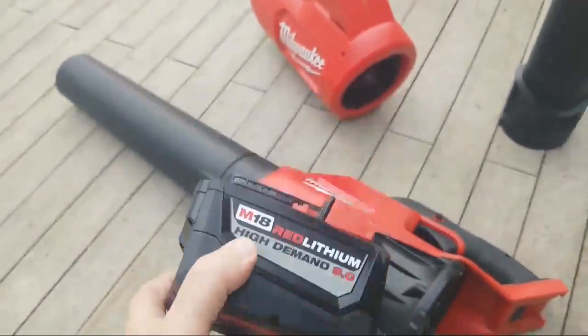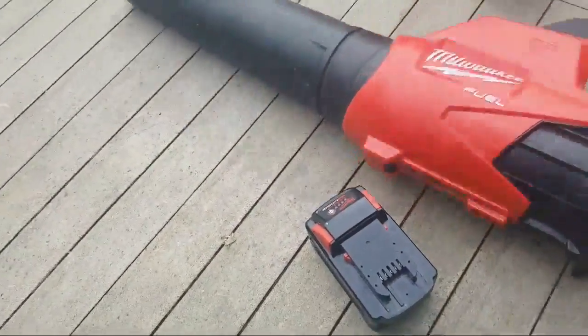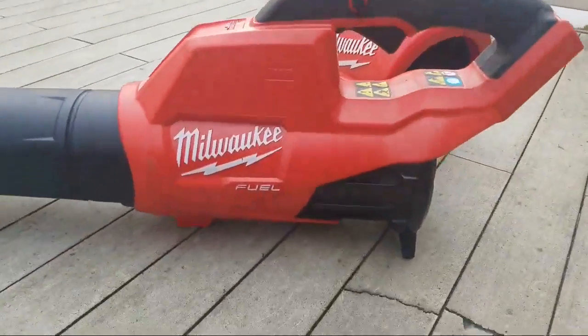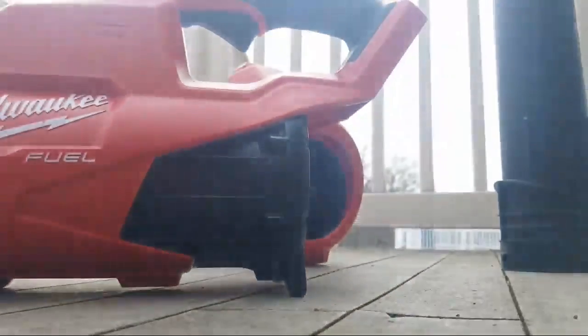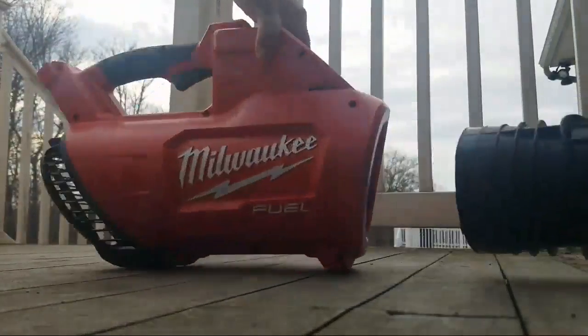What's up, buddy? So we got the Gen 1 tube on the Gen 2 blower. Let's see if we can put the Gen 2 tube on the Gen 1 blower.